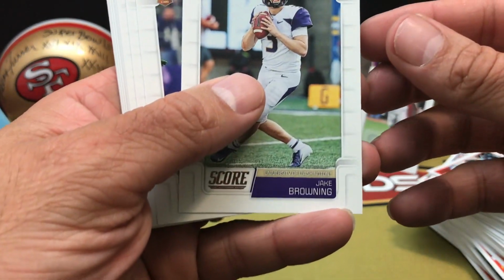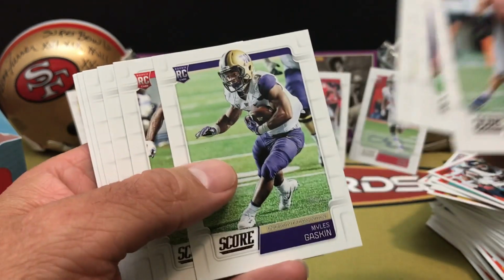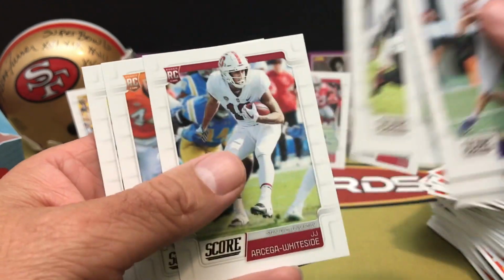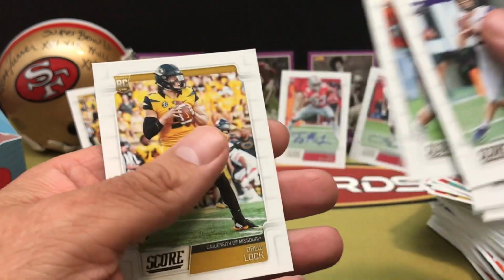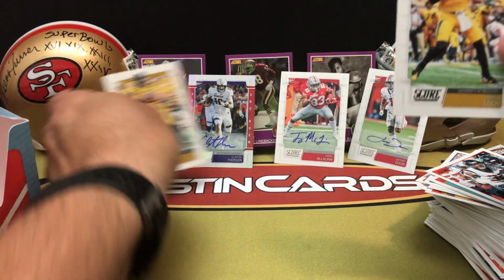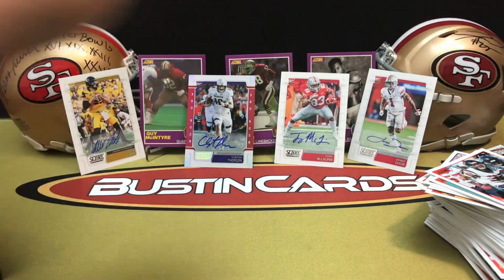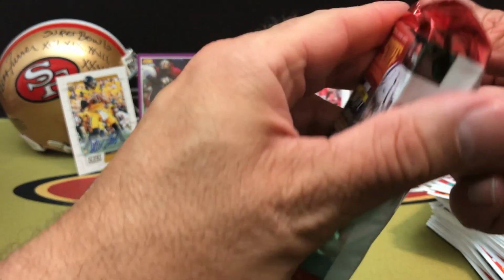And then we'll finish up with Jake Browning, Christian Wilkins, Josh Allen, Myles Gaskin, Jermaine Pratt, Stanley Morgan Jr., Kelvin Harmon, J.J. Arcega-Whiteside, Hunter Renfrow, and we finish out with Drew Lock. So another finisher in the pack as a rookie quarterback. We've got a non-auto and an auto. So not too bad. And our last pack of the box.